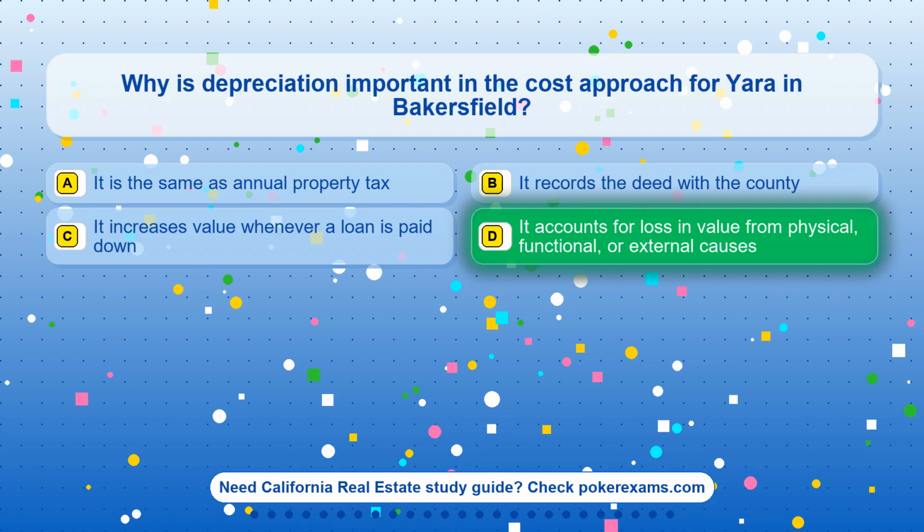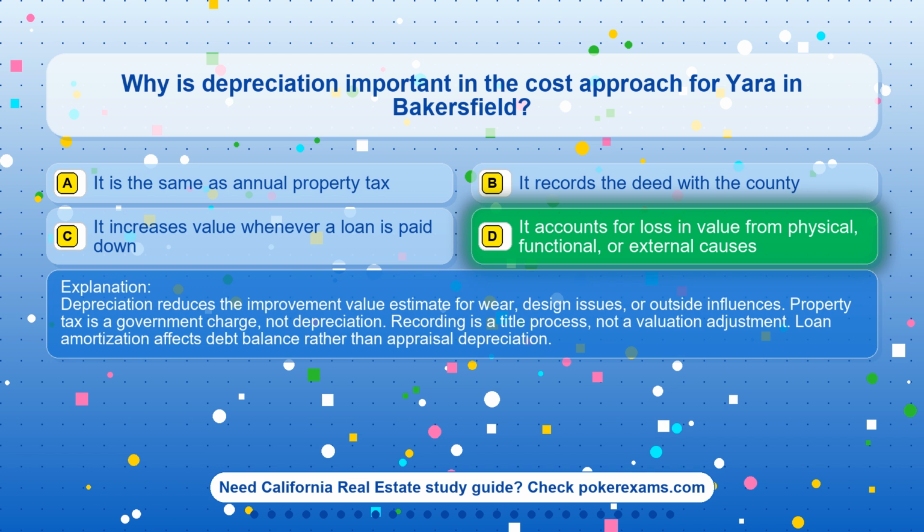The correct answer is option D. It accounts for loss in value from physical, functional, or external causes. Depreciation reduces the improvement value estimate for wear, design issues, or outside influences. Property tax is a government charge, not depreciation. Recording is a title process, not a valuation adjustment. Loan amortization affects debt balance rather than appraisal depreciation.